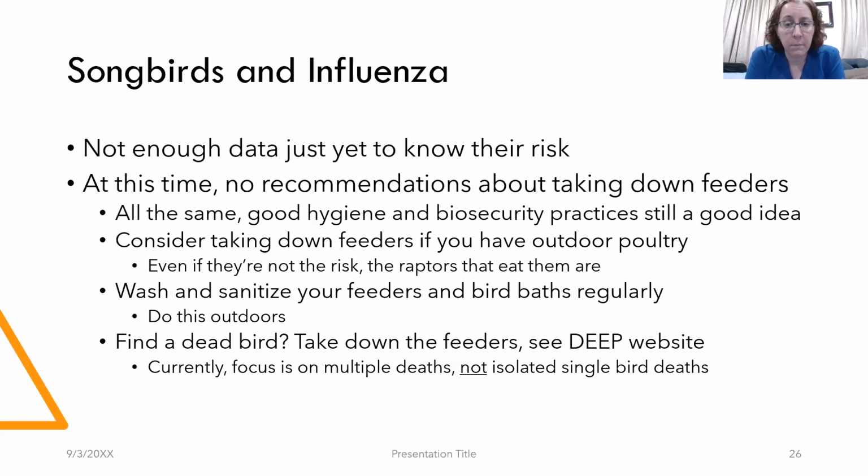Washing and sanitizing your bird feeders and bird baths regularly is a must. You should be doing this anyway, even if it's not a major avian influenza outbreak year, but especially now, every week, take them down, break them down, and scrub them, sanitize them, rinse them, and put them back. Be sure to do all this outdoors, especially if you have a parrot in the house. We don't want that contaminated feeder to potentially be a source if, heaven forbid, a hawk pooped on it on the way by.